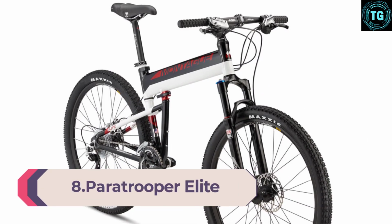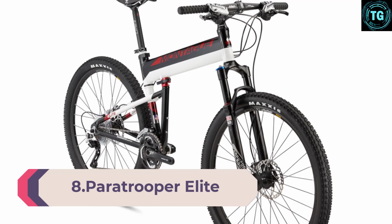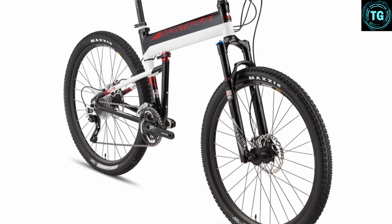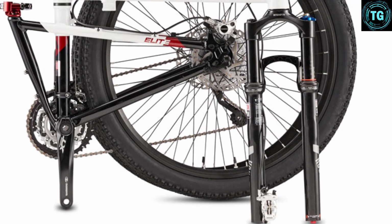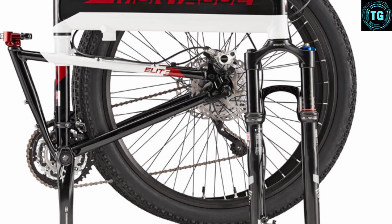Number 8. Paratrooper Elite. The Paratrooper Elite is top tier. It is by far the best and highest performing folding mountain bike. The toughest folding mountain bike is built for effortlessly moving across rugged bike trails. So whether you're riding on mountain paths or over tough gravel, Paratrooper Elite won't disappoint you. Paratrooper Elite allows for a smooth and comfortable ride. No matter how bumpy the path gets, your bike ride won't.